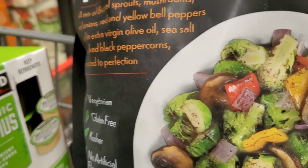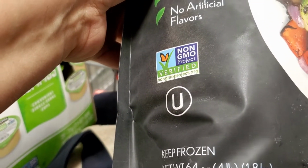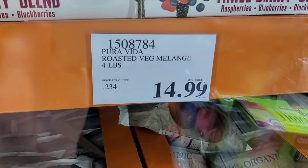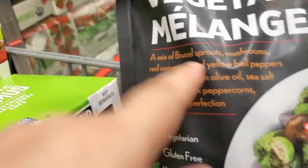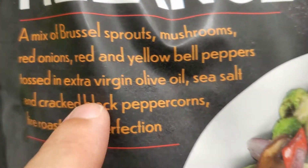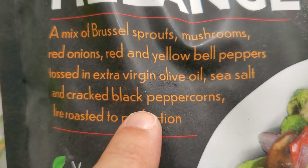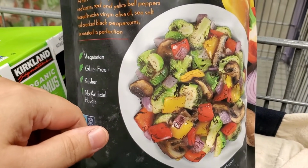I don't know how much it costs. I don't see a price. Ooh, it's 64 ounces. Let me go investigate. Oh, they have it in here. Wow, $15 for 4 pounds. Expensive, no? It has Brussels sprouts, mushrooms, red onion, red and yellow bell pepper, extra virgin olive oil, sea salt, and cracked black peppercorns, fire roasted to perfection. Yeah, for $15, it can really go to perfection. Oh, I'll think about it.